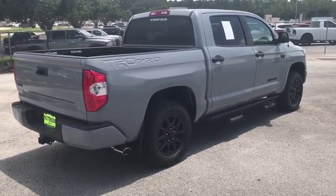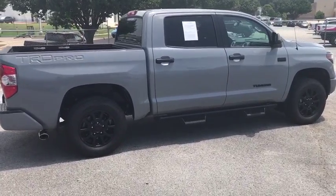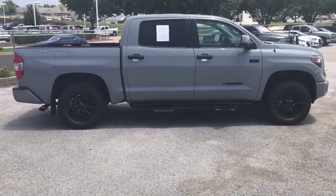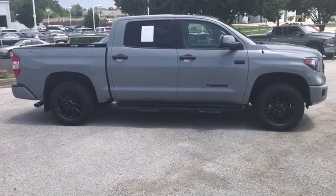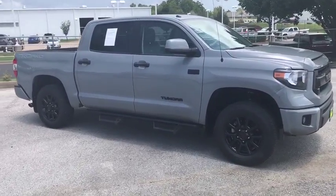With a towing capacity of up to 10,000 pounds and a payload capacity of over 2,000 pounds, the Tundra is the perfect mix of power and efficiency. This vehicle has less than 25,000 miles. Here are some of this vehicle's great options.